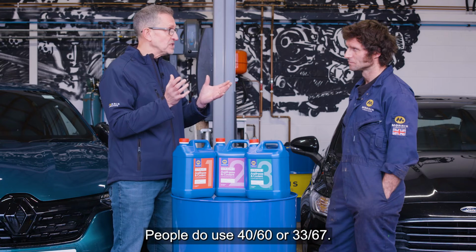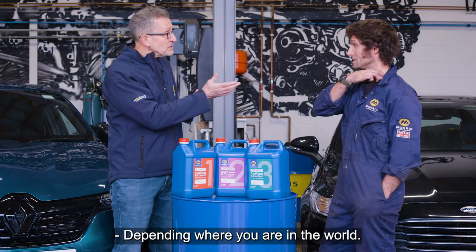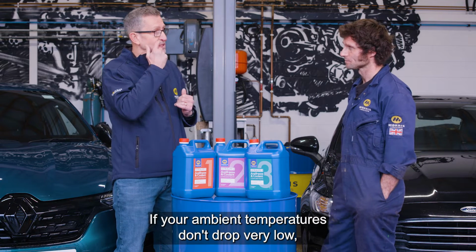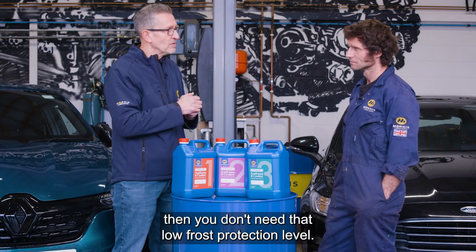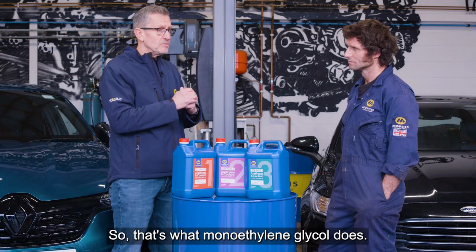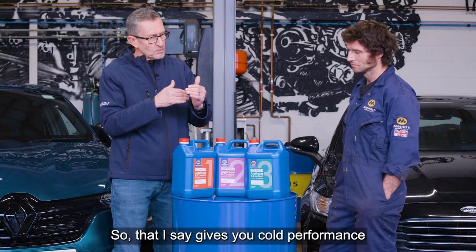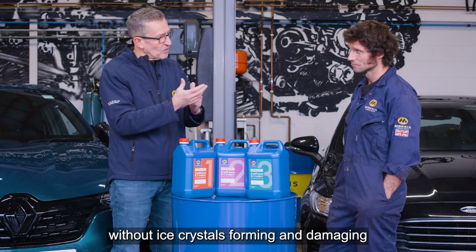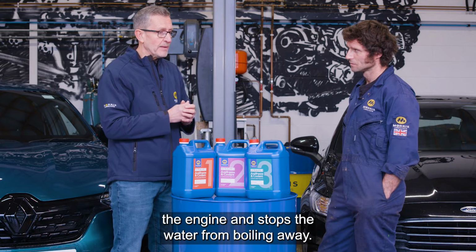People do use 40-60 or 33-67, depending on where you are in the world. If your ambient temperatures don't drop very low, then you don't need that low frost protection level. So that's what monoethylene glycol does. It gives you cold performance without ice crystals forming and damaging the engine, and stops the water from boiling away.